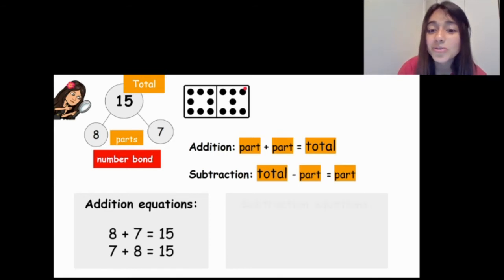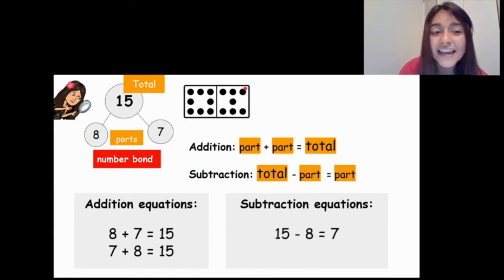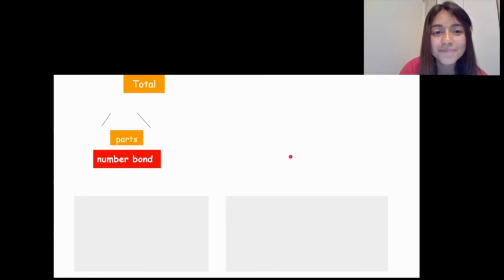Now, how about our subtraction equations? And don't forget, you've got to start with the total. Yep, that's it. So we start with 15 and we take away one part of 8 and we get 7. Now, do you know the other way to subtract? That's it. We have 15 and we take away 7 and then we would get 8. Great job. We're going to try it again one more time.